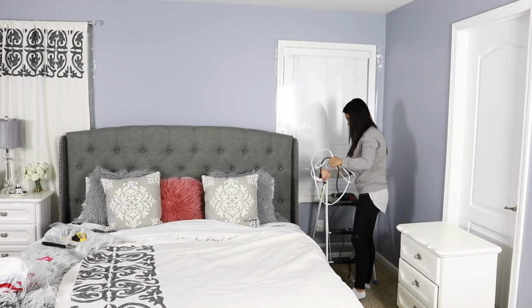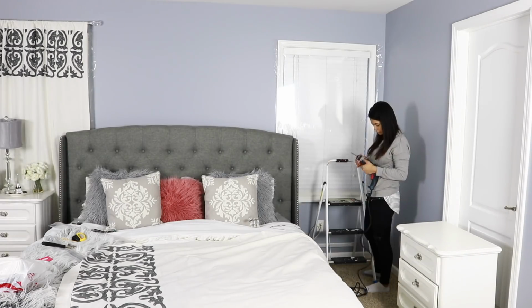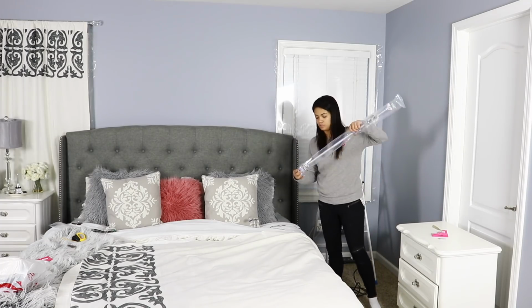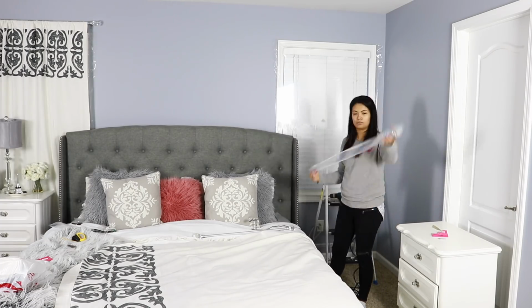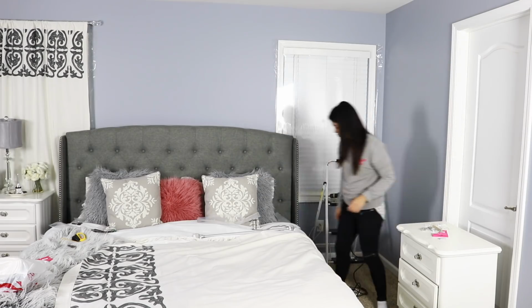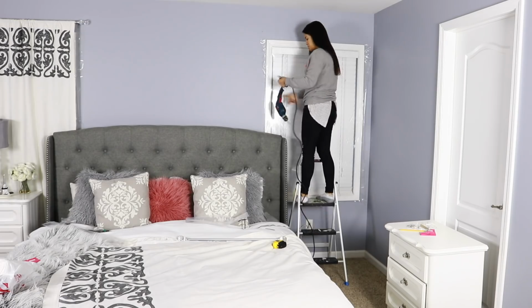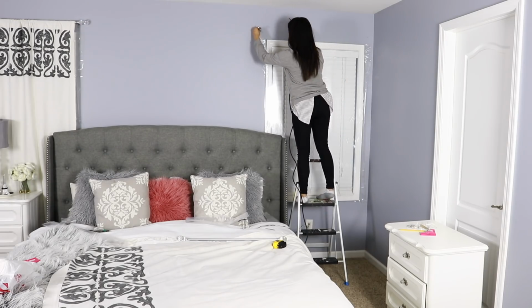Alright, so now let's move along to the next side, and this side went a little bit faster because I already knew where the wall studs were, and I knew exactly what anchors to use, because at first it took me a while to measure the anchor size, since we do have drywall, I need specific ones before putting in the nails, and my dad taught me that.